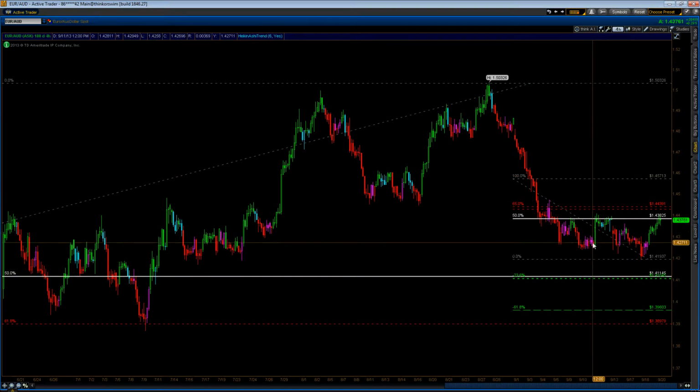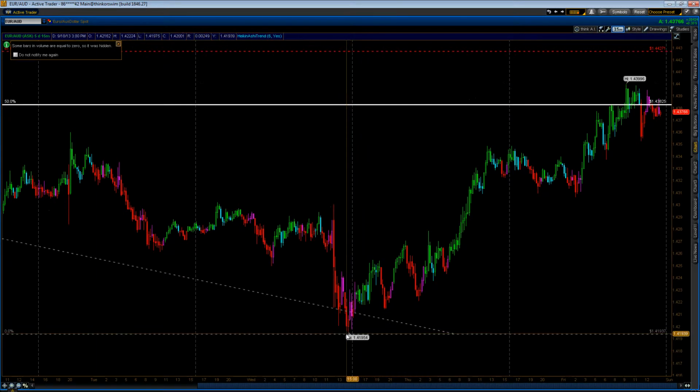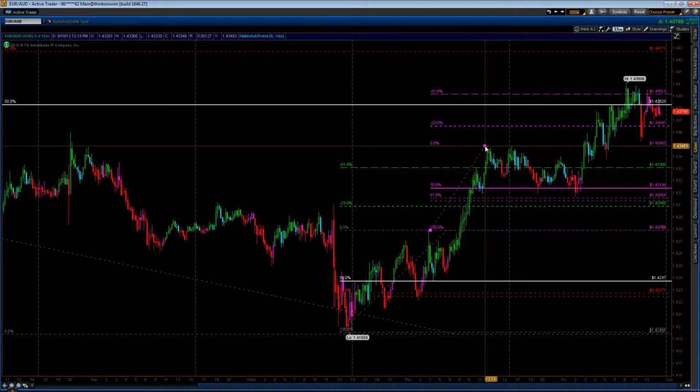I'm not going to put orders in this week, but I am looking to be a buyer at the 141 handle in the Euro Aussie. Coming up off of micro lows, we had a full long. We then moved into extensions.